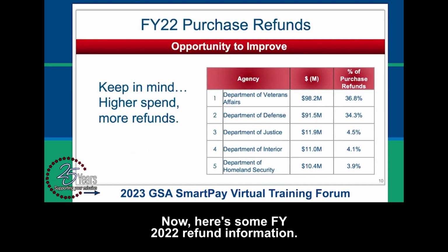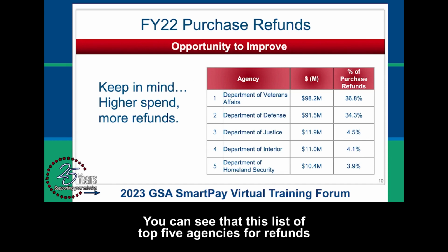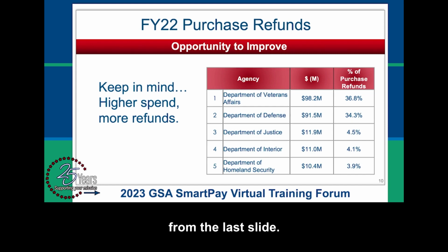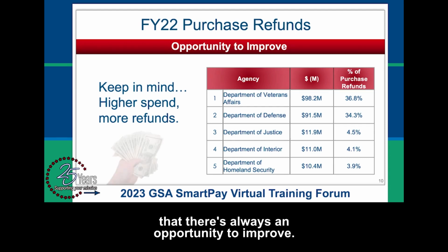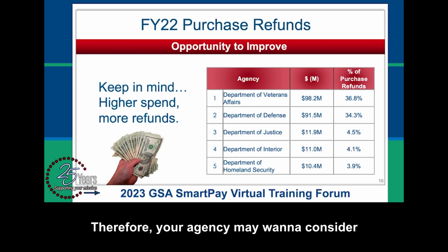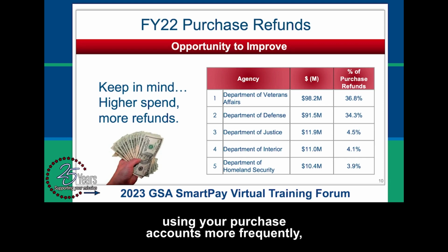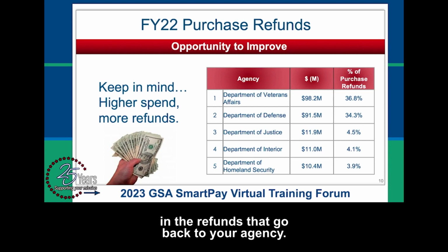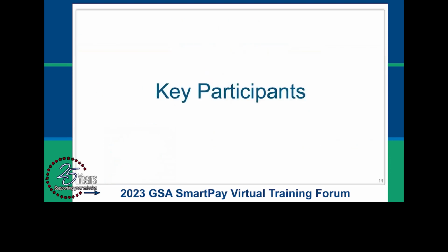Now here's some FY 2022 refund information. You can see that this list of top 5 agencies for refunds is very similar to the top 5 agencies for spend from the last slide. So this just reminds you that there's always an opportunity to improve. Higher spend leads to more refunds for your agency. Therefore, your agency may want to consider using your purchase accounts more frequently, or for more things, or for higher dollar value items. The higher spend will lead to an increase in the refunds that go back to your agency.